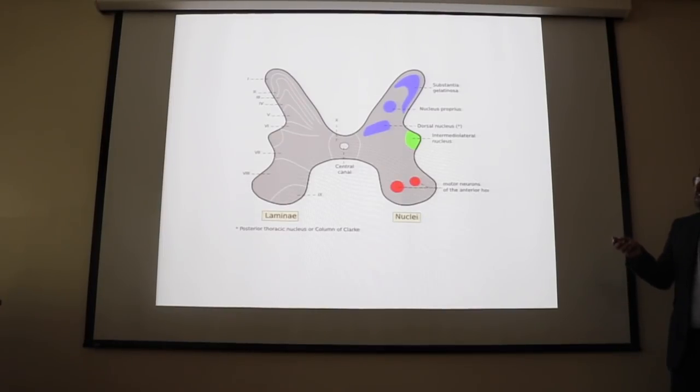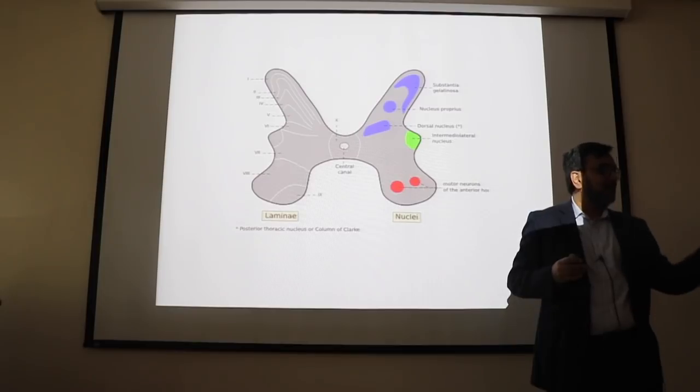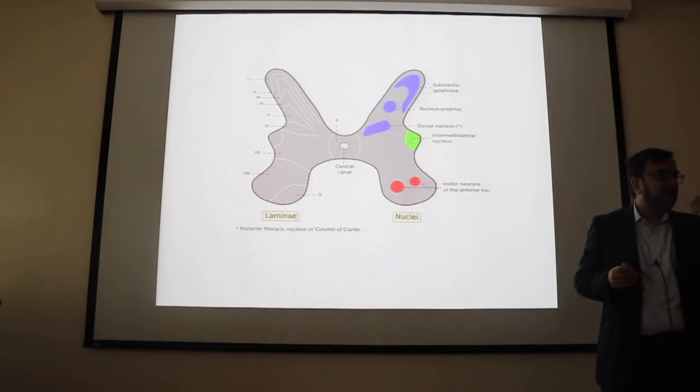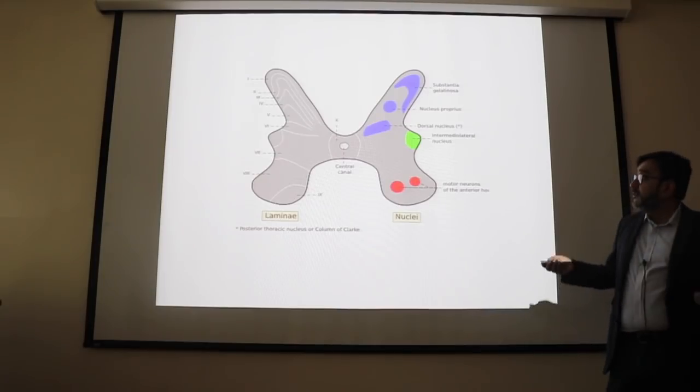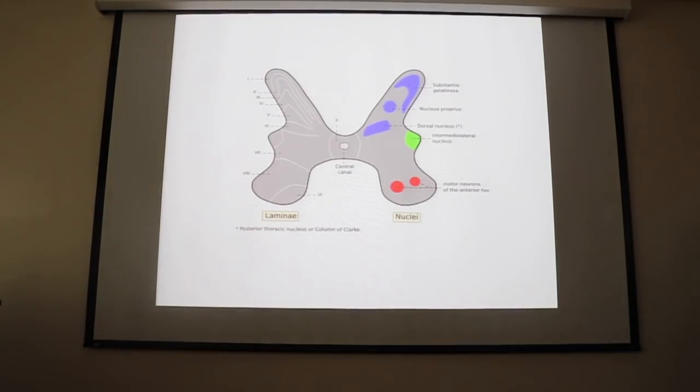We are not interested in the morphology of these cells. That's why we are not going into the different laminae of the Rexed laminae and the morphology of the shape of the cells, because it doesn't really help us in clinical practice. What we are interested in is the group of cells and their functions. Okay? So we have divided this gray matter into functional groups.